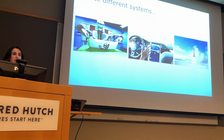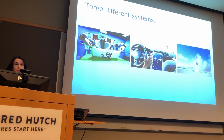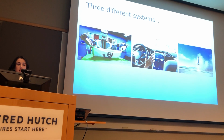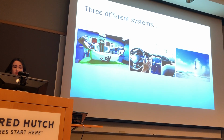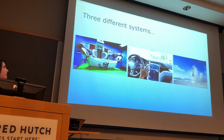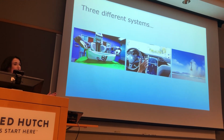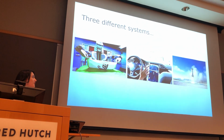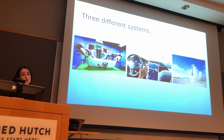So controls, or GNC, guidance, navigation, and control as the more broad bucket term for this field, is really the underlying science behind what makes autonomous systems autonomous. So here I have three different systems. We have a robot trying to fold laundry, a car trying to park itself, and we have New Shepard, of course, returning from space and successfully landing on the launch pad.